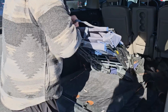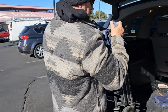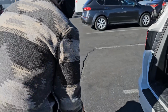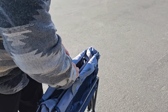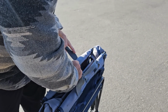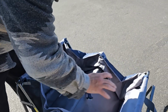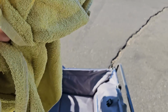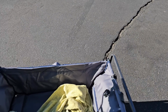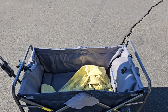As promised, I got smart today and decided to bring our wagon so Chris isn't stuck carrying huge heavy bags. This is really a fun thing. It just unclips and flattens out and you have yourself a little cart for shopping. I've got a towel and my Vera Bradley that I'm going to pop in there, and let's go.